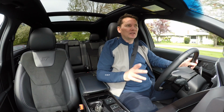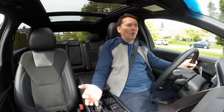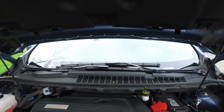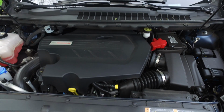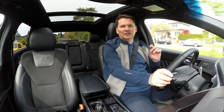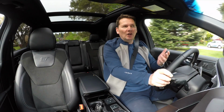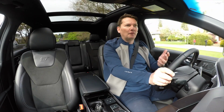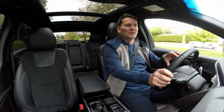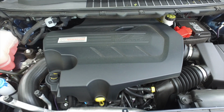All right, now we get to the stuff that people are interested in when it comes to the ST model. So they got rid of the Sport in the Edge, and they went to a EcoBoost turbo V6 engine right out of the Ford F-150. It's the 2.7 liter EcoBoost engine. Now these engines are really good at delivering a lot of power and torque from a smaller displacement engine. You probably know that one of the most powerful engines in the Ford F-150 line of pickup truck is the 3.5 liter version of this engine. This one has 335 horsepower, but 380 pound-feet of torque.